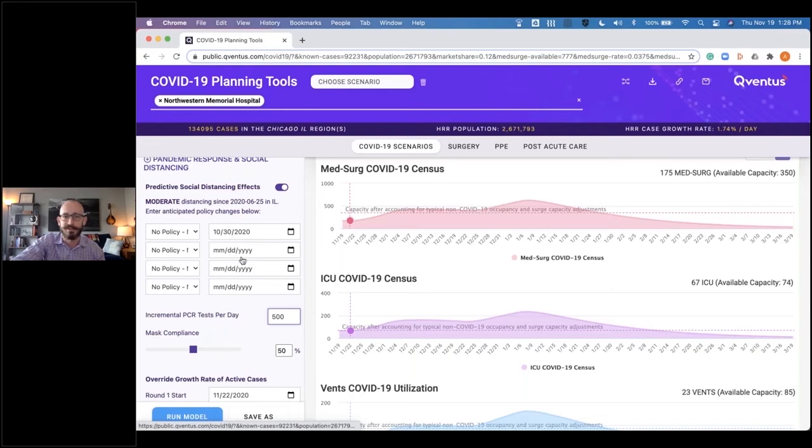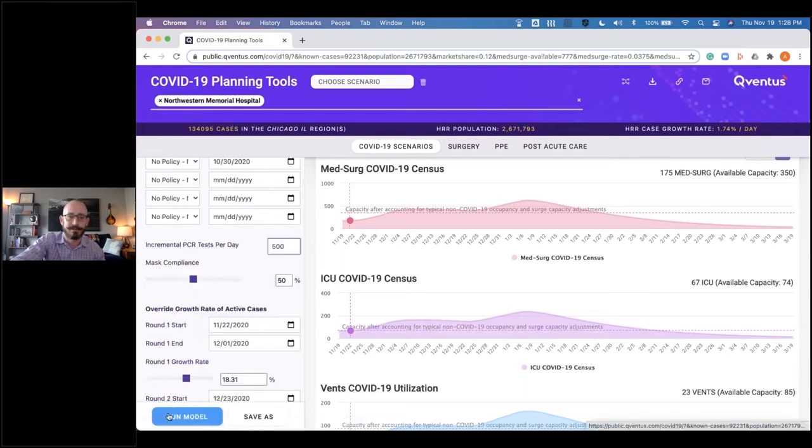I think GoToMeeting is kind of making my computer go a little crazy here, but once that loads, there we go.